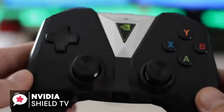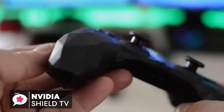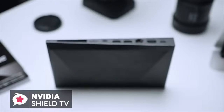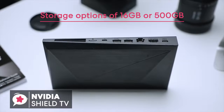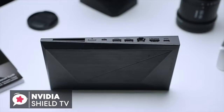More on the gaming controller, the ergonomics are superb, and it manages to retain the polygon aesthetics without being uncomfortable, which to me indicates good knowledge of gaming hardware. When it comes to storage options, you can decide if you want to go with NVIDIA Shield TV 16 GB model or the larger NVIDIA Pro 500 GB. It will depend on how you consume media.